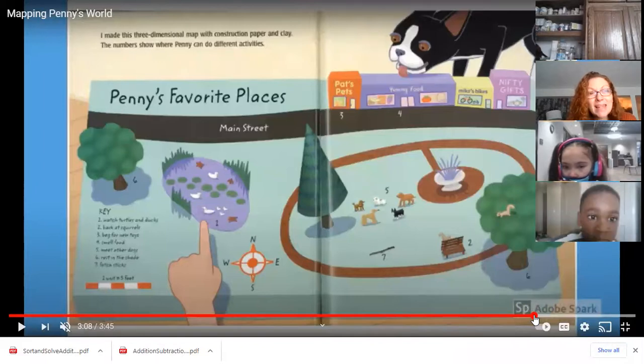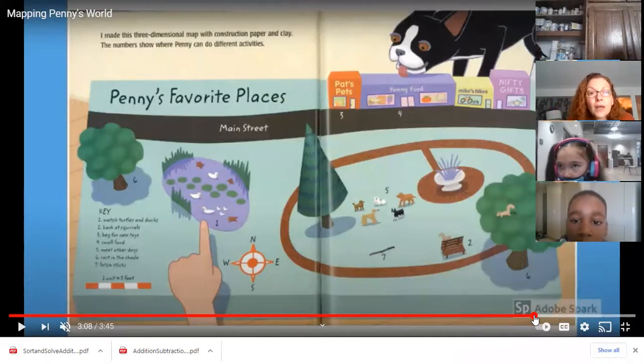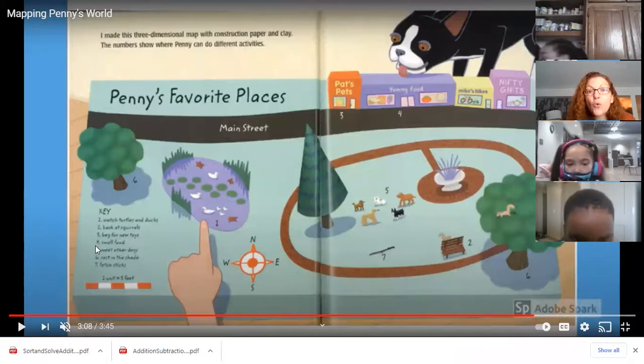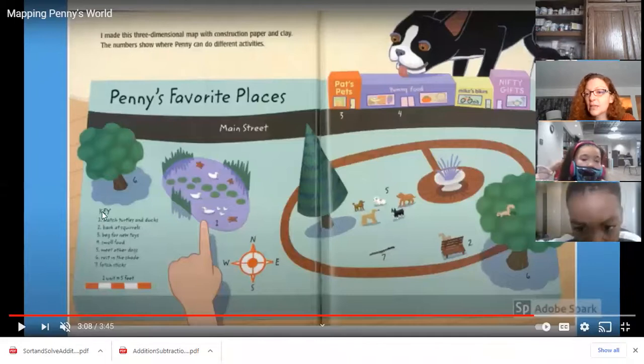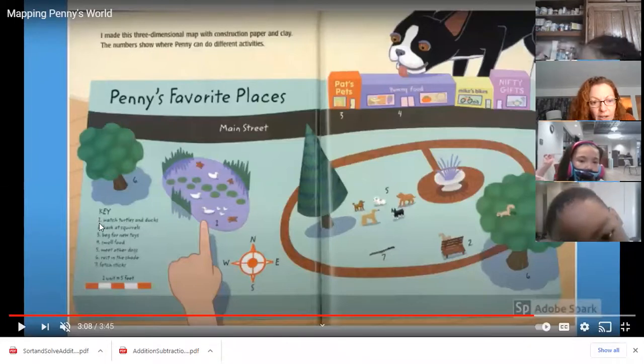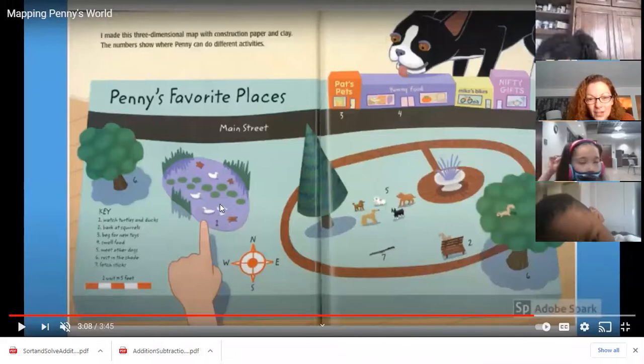Yep. I made this three-dimensional map with construction paper and clay. Remember, 3D means it's big and solid, right? You can't clap it. So this means her map sticks up and it has pieces on it. The numbers, oh, her keys are numbers, show where Penny can do different activities. So number one says watch turtles and ducks. Find where the number one is. Where can she watch turtles and ducks? You find it? Good job.